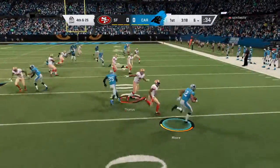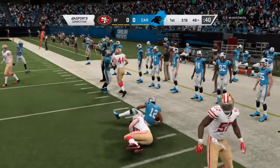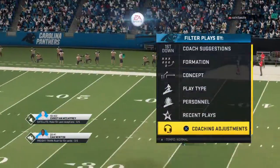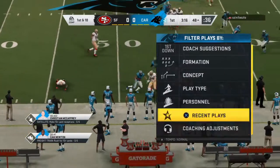Here's Moore on the return. Well, he wasn't too far from breaking that. Officially, give him 15. And the Panthers will take over in terrific field position.